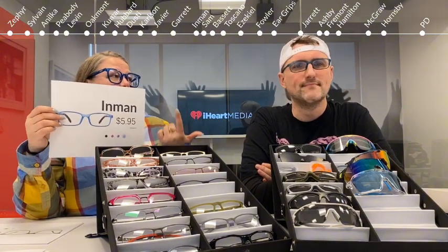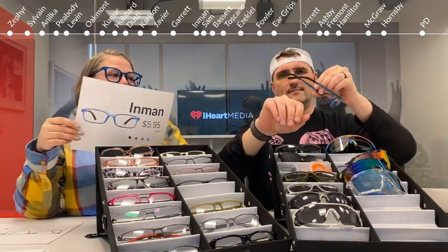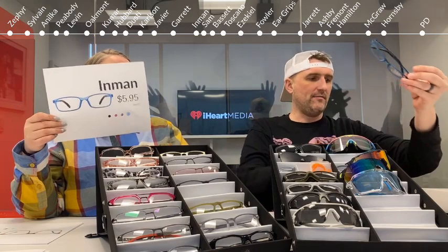It comes in a lot of colors. This blue one is the newest one. It's so pretty. It comes in like a tortoise blue. Also comes in a brown and a black. Yeah, those are nice.